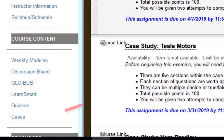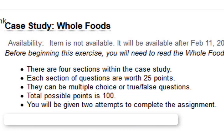So now if I go back up and select cases, and the case we'll be completing will be the Whole Foods one. It gives you some information about it. It states, before beginning this exercise, you will need to read the Whole Foods market case, which is in the e-text. It will also be helpful to review the tools and concepts in chapters 1 through 5. All right, so keep that in mind. You want to go ahead and review chapters 1 through 5.